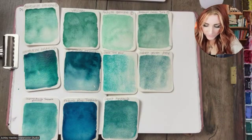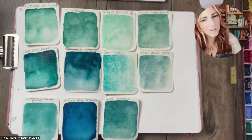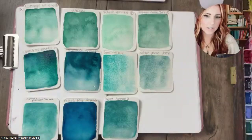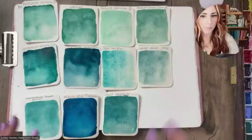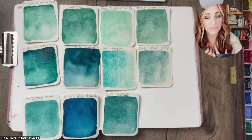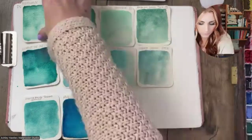So what I did was I actually redid a couple of these just so that I could deepen them a little bit. Sometimes if you add too much water, it's a little bit washed out and you're not getting the power of the pigment. I wanted to go through them really fast. I added a couple colors in here that I consider turquoise, even though they may not technically be considered turquoise. That's this top row right here.